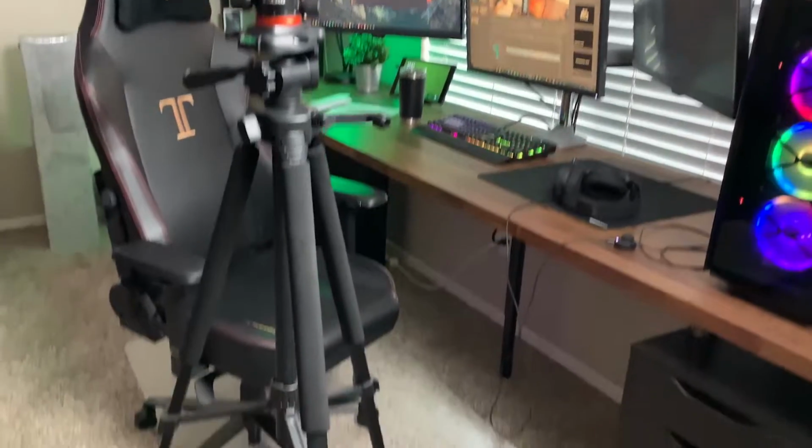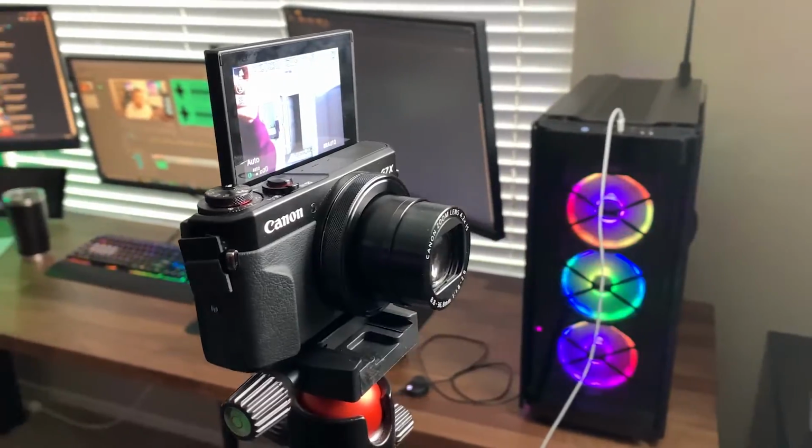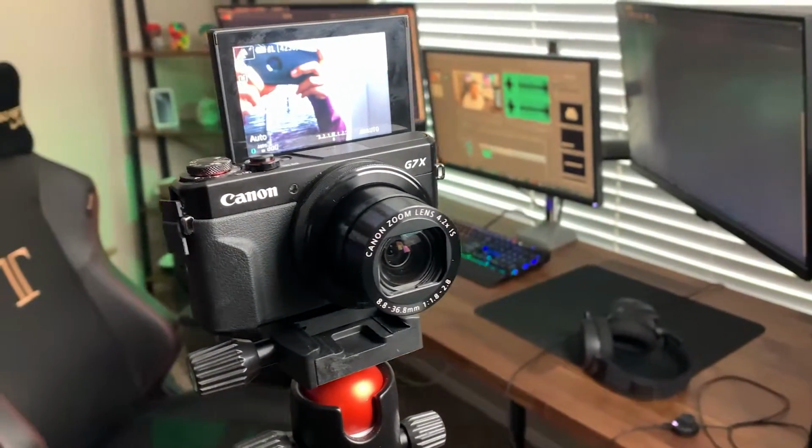Now I'll have the G7X sitting on a tripod like it is here. But yeah, so when it comes to cameras, the G7X is a little expensive. It comes in around, I think, $599 right now. Now the G7X was probably the most expensive piece of equipment that I use. So it's super handy though. The screen on the back flips out, so when you're vlogging or just recording, you can see what is in frame, if you're in focus or not.